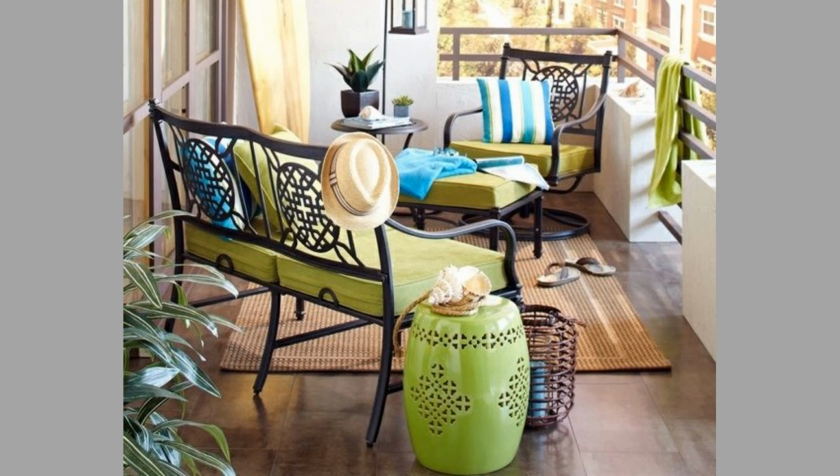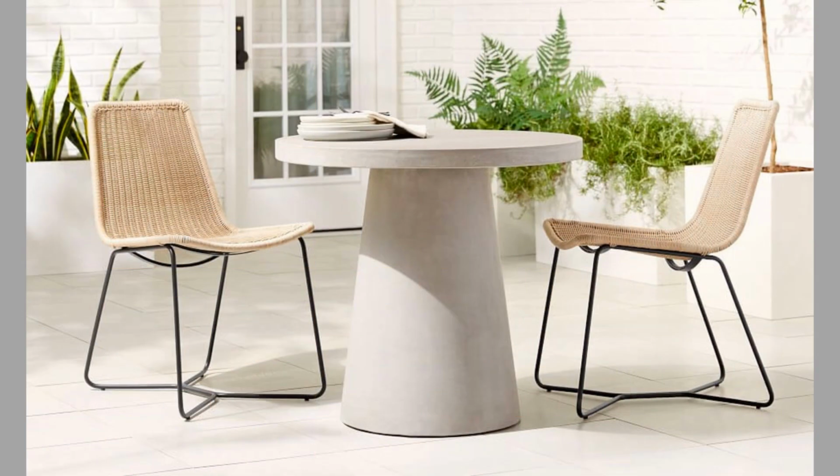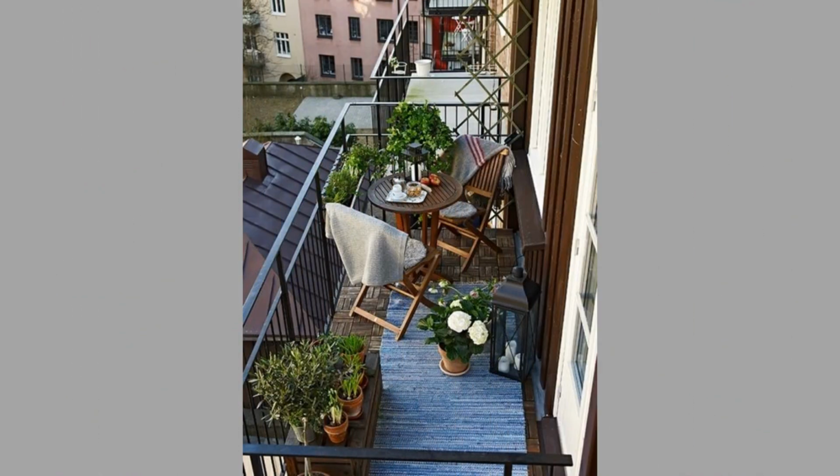Number 6. Include some outdoor decor. To make your balcony feel like a true outdoor living space and the perfect space for lounging away those summer nights, think about the decor and lighting that goes alongside your furniture. Layer your outdoor lighting.